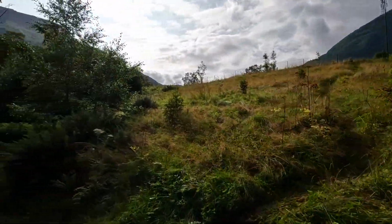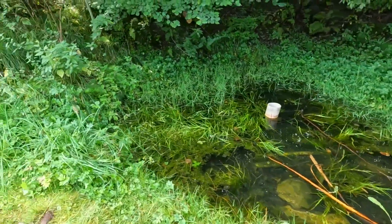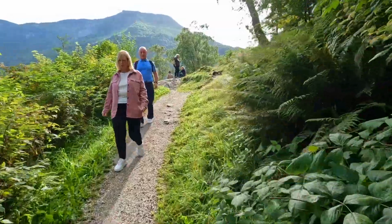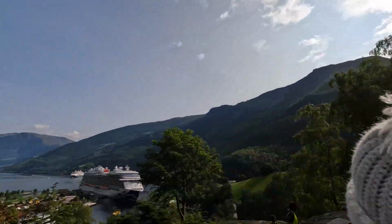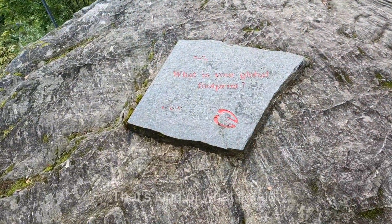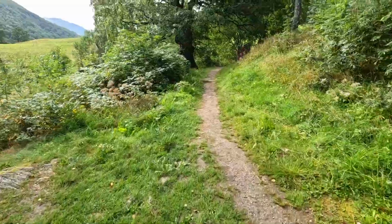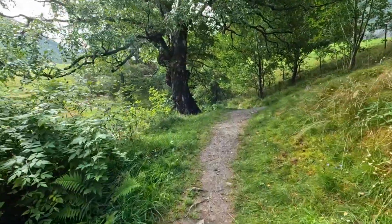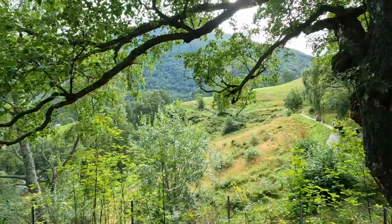Let's see, a fence up there. Pond or swamp. And a lot of people up here. Hello. Hey. So there are people everywhere up here. Well, I'm not sure that's what the others said, but maybe. Well, that goes on and on and on over that way.